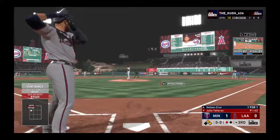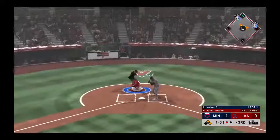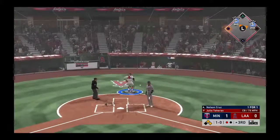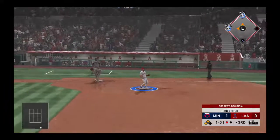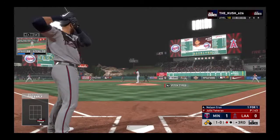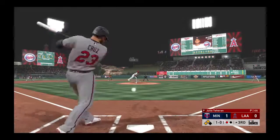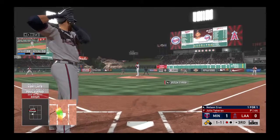Up next for Minnesota, the designated hitter. And that'll bring up the big stick of Nelson Cruz. In the dirt here. Goes to third with it, and he's going to make it up to third here as he advances on the wild pitch. Cruz awaits the 1-0, and he fouls this one off. Second and third here, 1 man out.